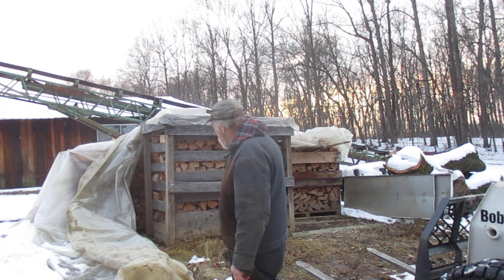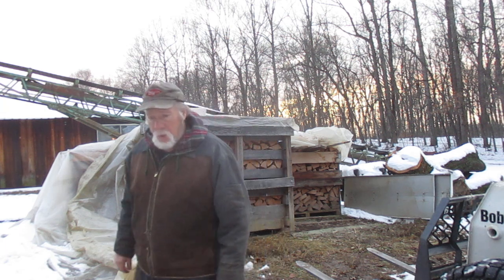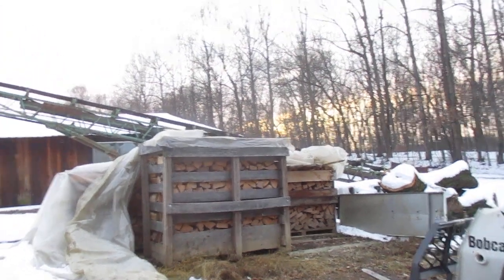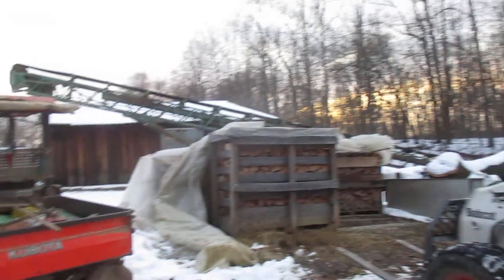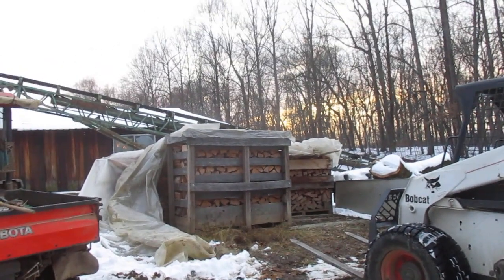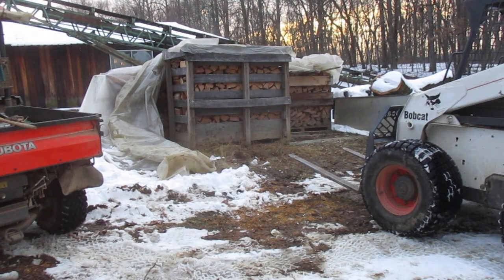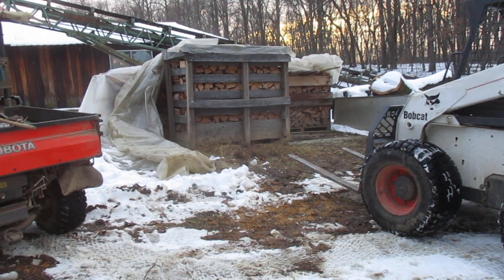I don't know whether I'm going to do it, so I'm going to bring you along, try not to crash, and see if I can pick it up. Then I've got to put the straps across the front of it, which I already know are going to be a tangled mess. So let's see how the old Bobcat wants to pick it up. Hold on to your ears.